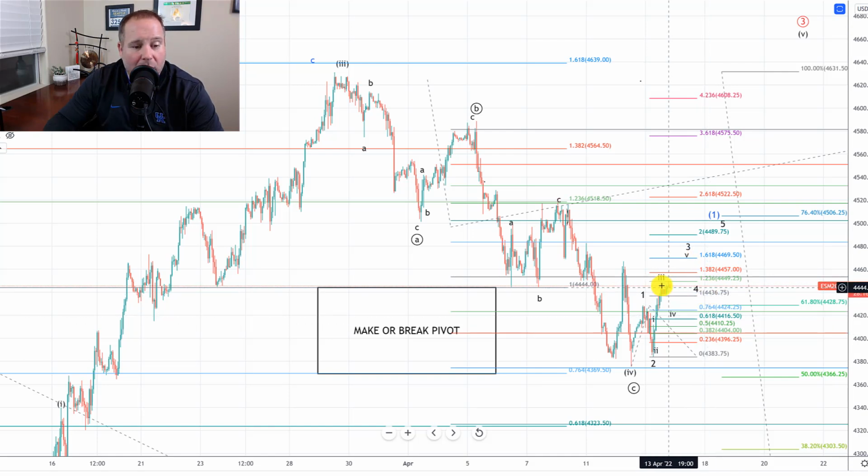Okay, so we pushed up to the 1.236, and when you push that high, okay, you would expect the 764 to hold. All right, and that is 44.24. We can still drop down to the 44.16, but it's a little bit of a warning if 44.24 breaks.